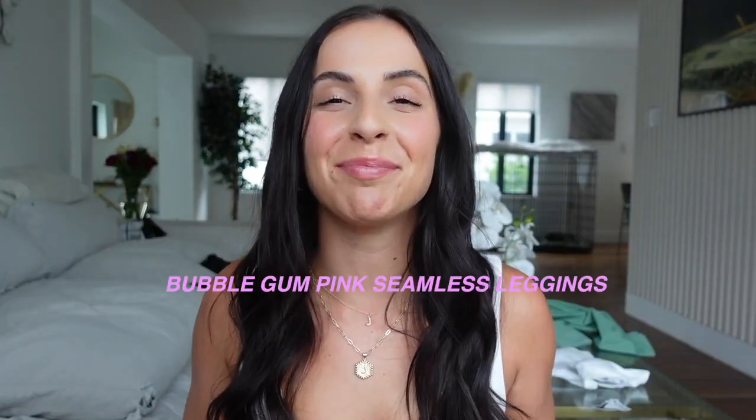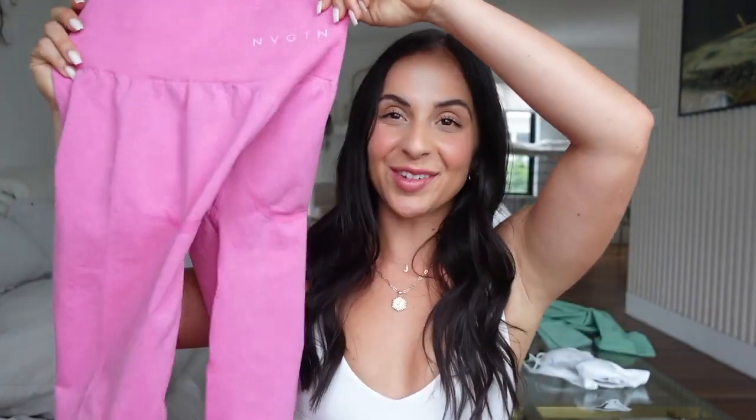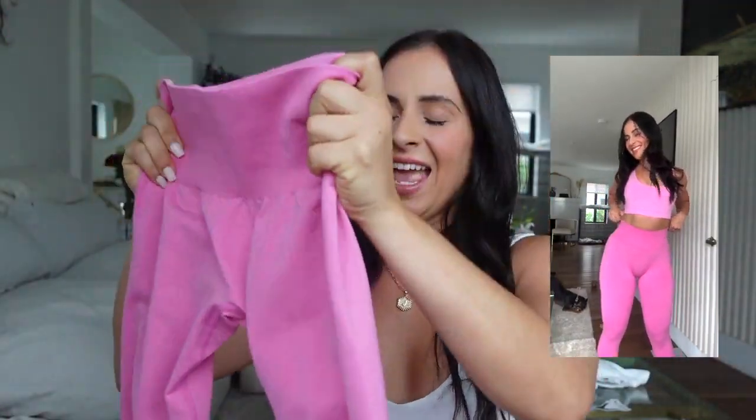Okay, we're gonna start with the bubblegum pink seamless leggings. And first of all, the color is incredible. Like, I feel like this color is so in right now. It's spandex, seamless. It's like you're wearing nothing, and I love that because it just hugs your body in the right places. I love how high-waisted it is.